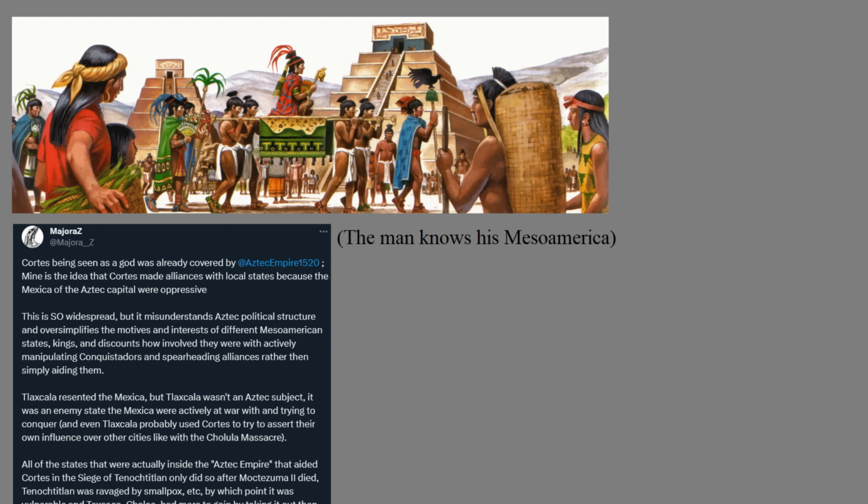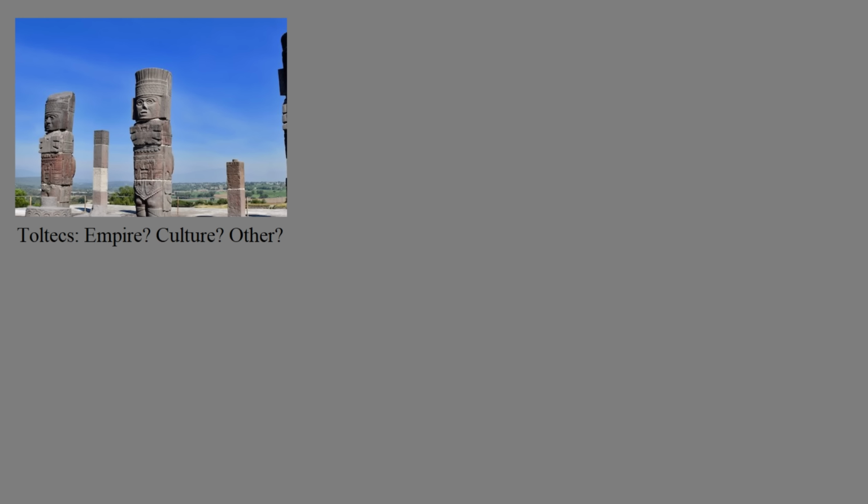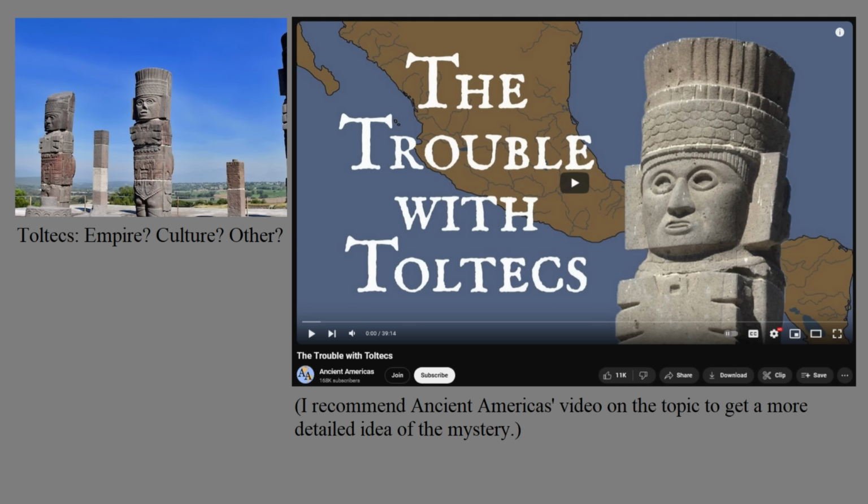But the main issue of Mesoamerican history that I haven't even arrived at yet, but am dreading, is figuring out how to handle the Toltecs. For those who don't know, for a while we believed that there was a medieval empire in the middle of Mexico called the Toltec Empire. Now we think it's more likely that the empire did not exist at all, and that the Aztec historiography it was based on was either flawed or mythological, or maybe a bit of both.